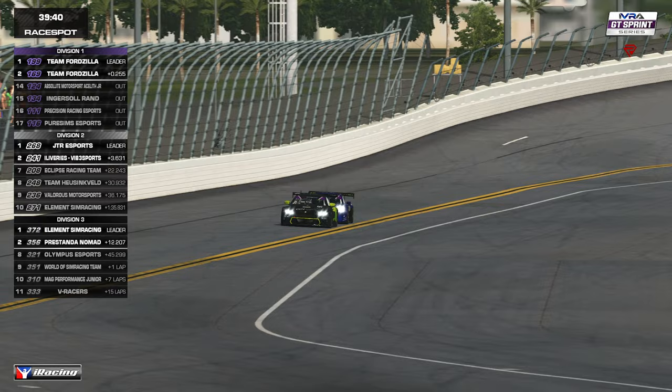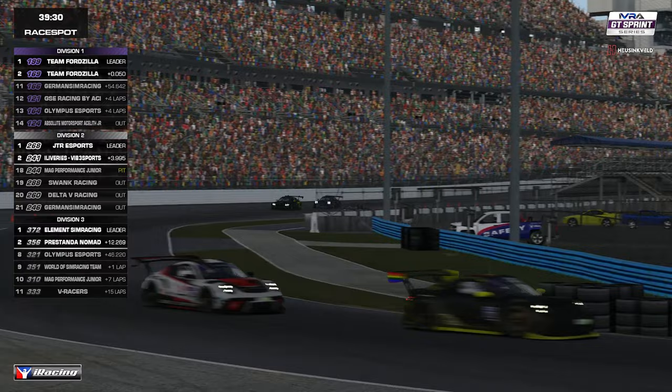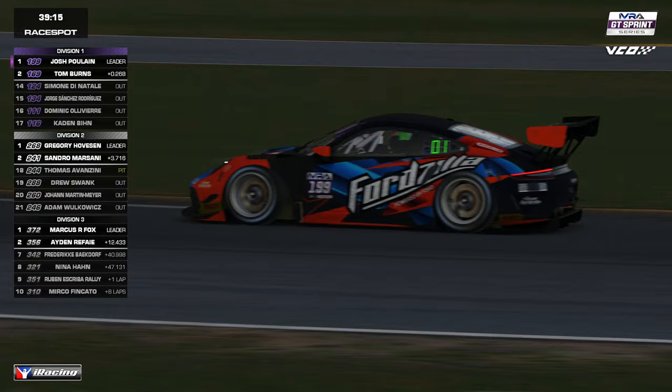And the penalties are in. The 2 top drivers in Division 1 all day have been black flagged, drive-through penalty, for both the Fordzilla cars. Three drivers from Division 2, a couple from Division 1 also will have to serve. But the big news, the Fordzilla cars who have been dominant all day have to come in because they did not sit in the pit box for a minute.